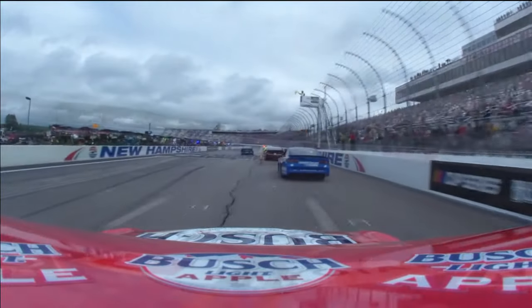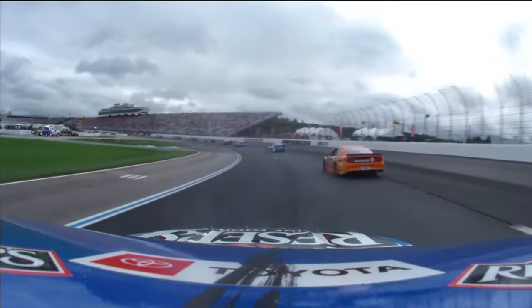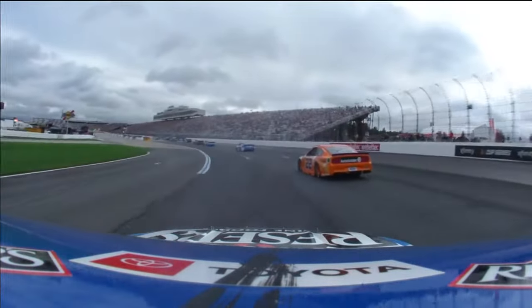Marty, what you got? Chat with Adam Stevens. Christopher Bell sits in fourth. So this is an interesting start to the race, isn't it? So how do you play this comp caution? Do you think many of the front runners will come down, Adam, or not?